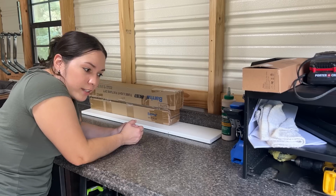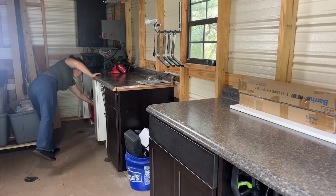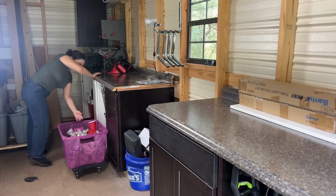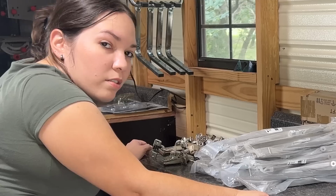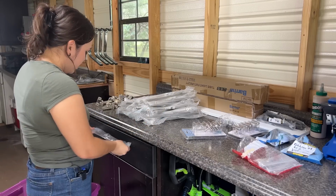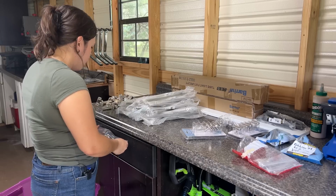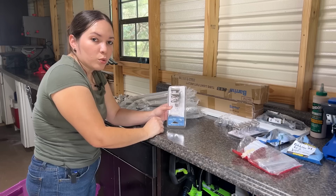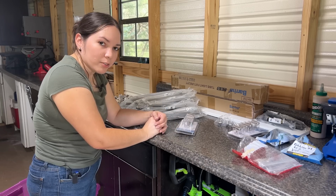So now I get to sort out a bunch of hardware and get rid of that. There's so many. I think I like these because I can use them in the drawers part of it. And then there's these little bitty ones that I can put on the doors, and I think that's gonna work. I think that's what I'm gonna do.